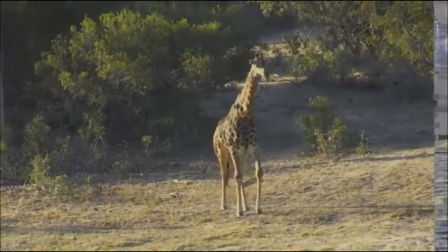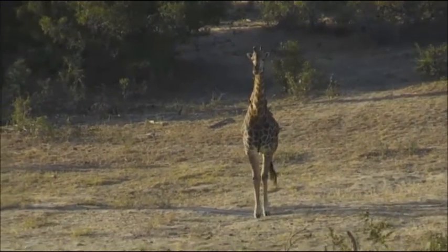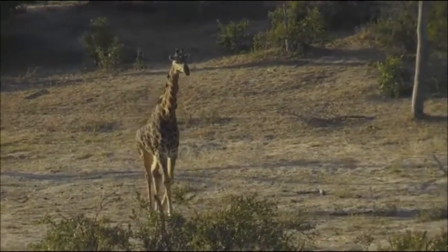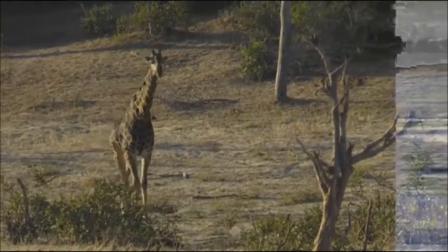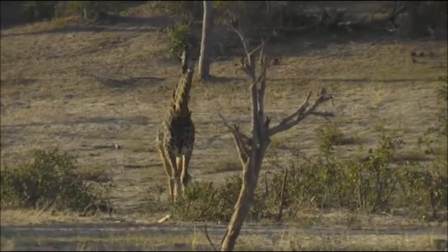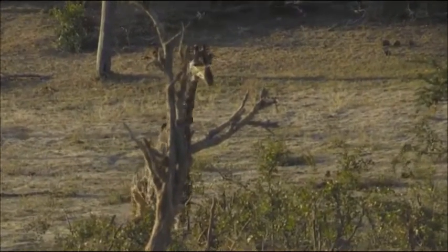Here he comes. I think he might also be thinking about coming for a drink. There's not really any other reason for him to come across in this direction. Giving a couple of sideways glances to the elephant, and I think deciding it might just be worth waiting for them to finish up before he goes to have a drink. Our giraffe is another animal like the zebra and the buffalo that we see regularly on these drives that always has oxpeckers fluttering about it.